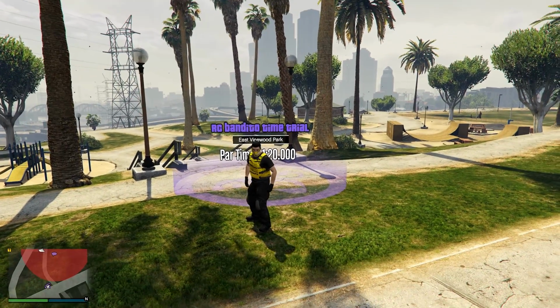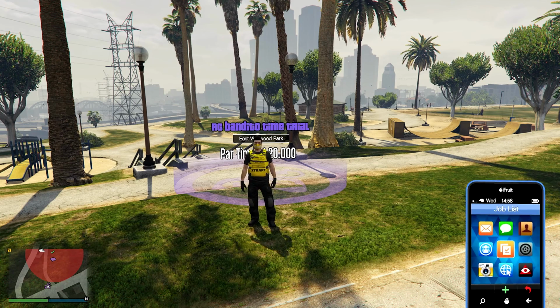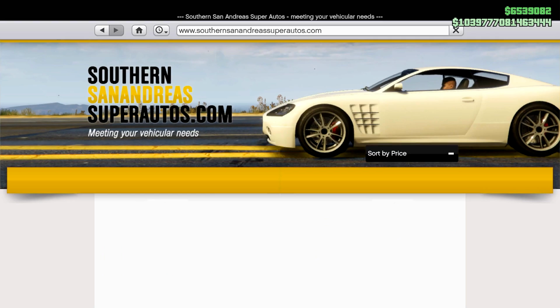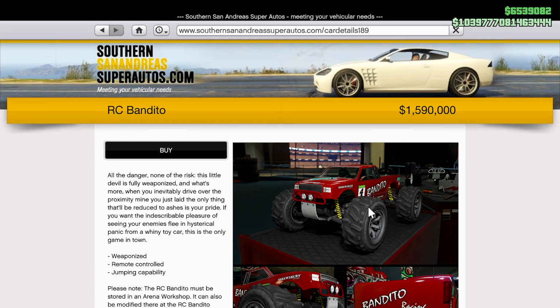So once you make your way there, in order to purchase an RC Bandito, you first want to go over to the San Andreas Super Autos website, then go to special, and you should find it. So this is RC Bandito. It's pretty expensive at $1,590,000.